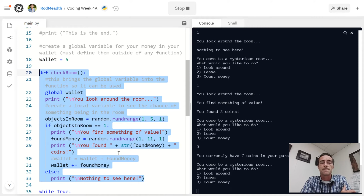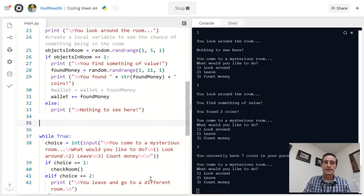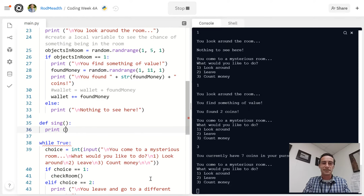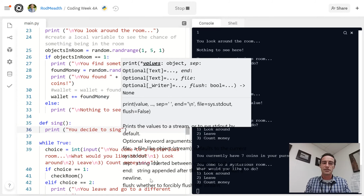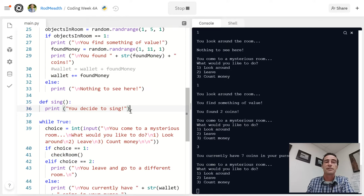Here's one function, but there could be all sorts of things they do. Like, what can a person do in a room? I don't know. What do you do in a room? I don't know. I'm in Egypt. I'm under a Mayan ruin. What do I do? I might sing. Okay. And then as many different possible actions you can think of is how many different functions you could create.